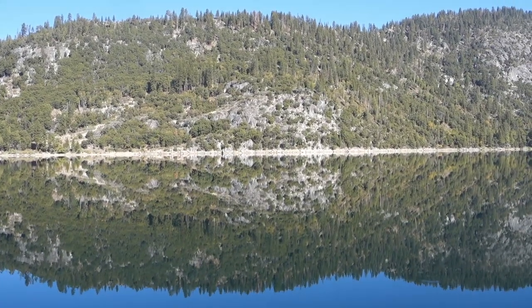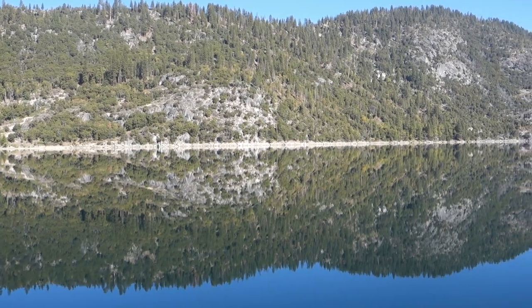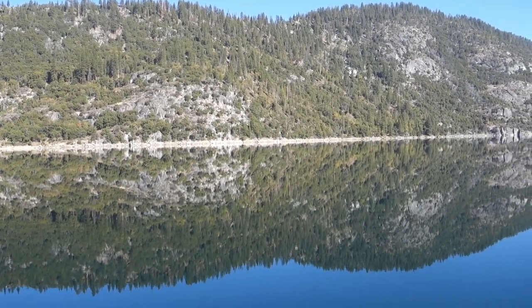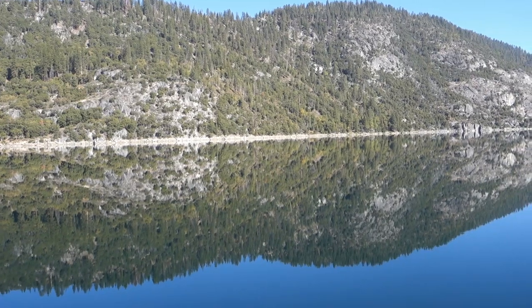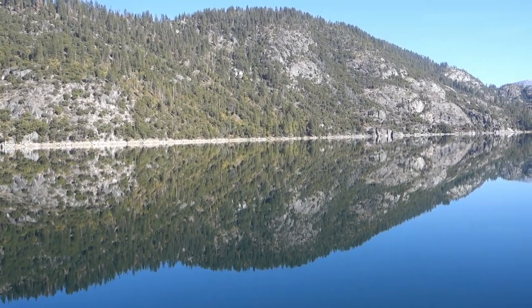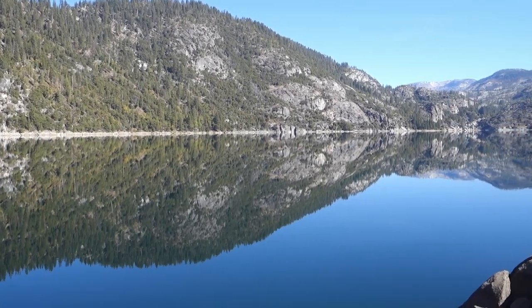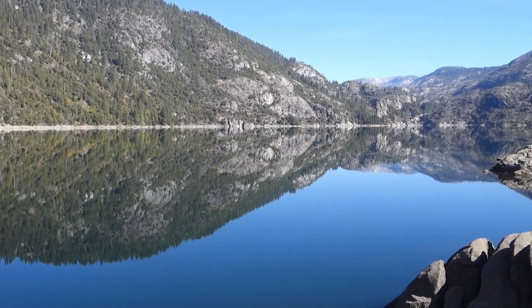I don't know if the camera's picking it up again, but the reflection is just amazing on the lake. And of course there's fish jumping. And me and Cameron didn't bring the fishing poles. Again. Gosh. It's marvelous.